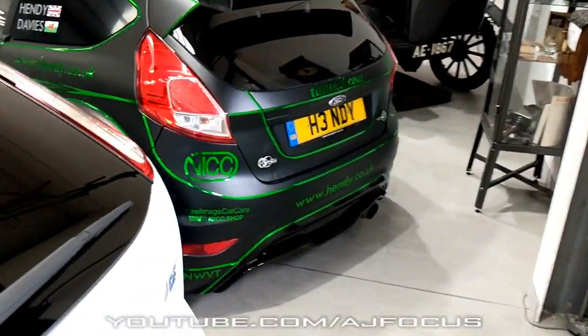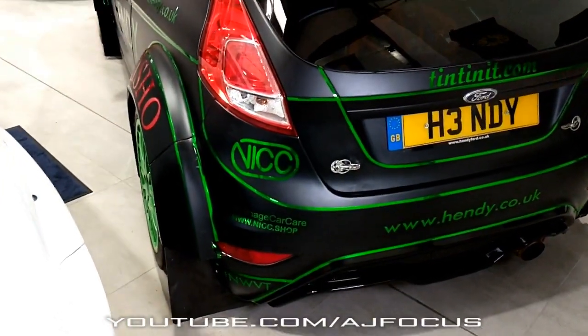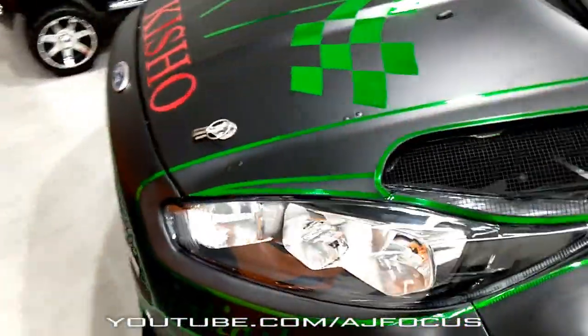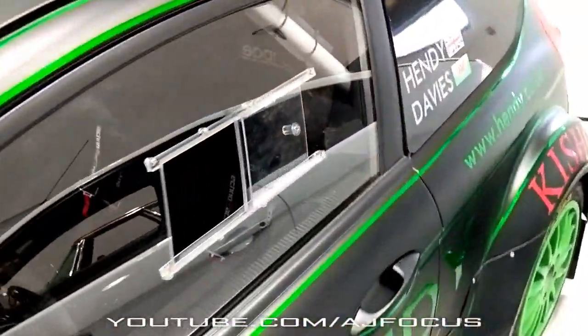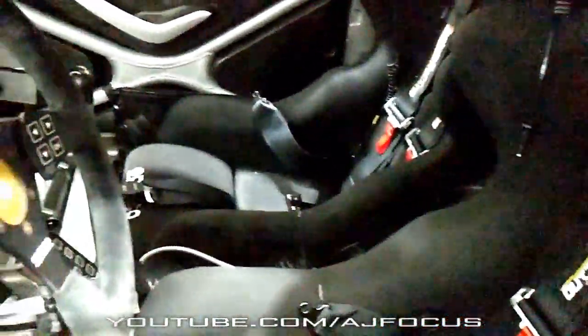Right. Moving around here, we've got the Hendy's Rally Fiesta. You've seen this before, haven't you guys? The R5. Massive sort of racing seats.